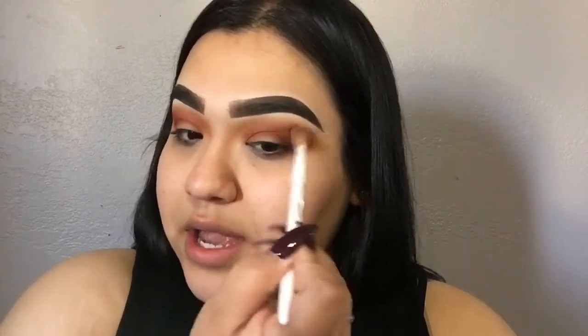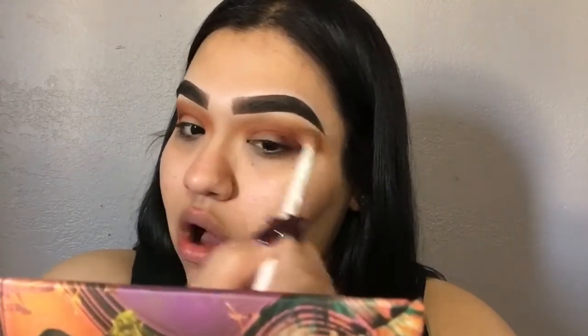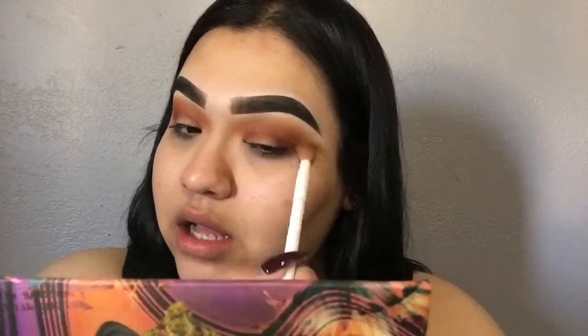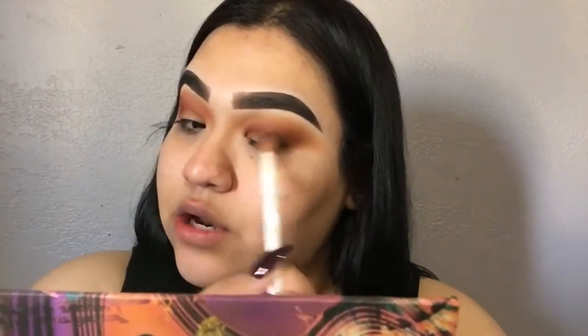I love this palette, you guys. If you ever come across it, pick it up. I mentioned it in a haul video a while back. I got this at, I think this little shop is called Beauty World. I think that's the name of it. I'm pretty sure that's it. It's called Beauty World in the West Covina Mall. If you live in Los Angeles, in the West Covina area, or if you just find it in general, like, pick it up. You will not be disappointed.